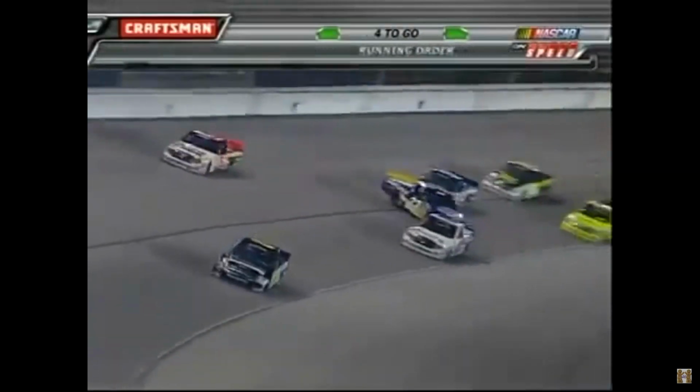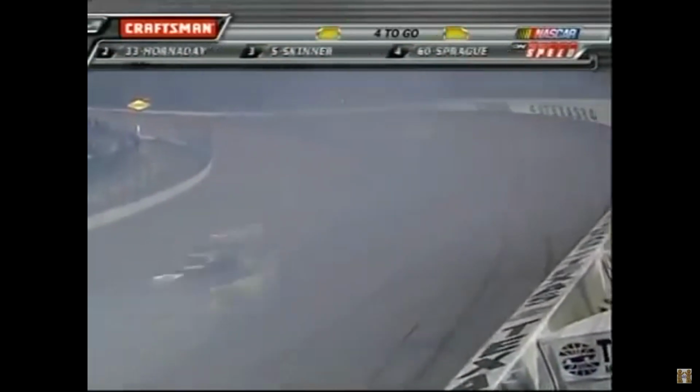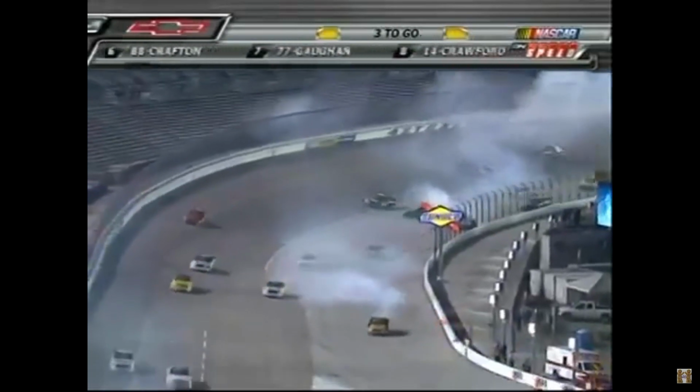Chad McCumbee goes to the front. He will take the lead. Hornaday and Skinner slide as they go through 3 and 4. Both caught up in the accident. Oh, Skinner gets hit late. Hornaday and Skinner both got hit in this accident. Unbelievable. Those two got into each other as Chad McCumbee made the pass on the inside.